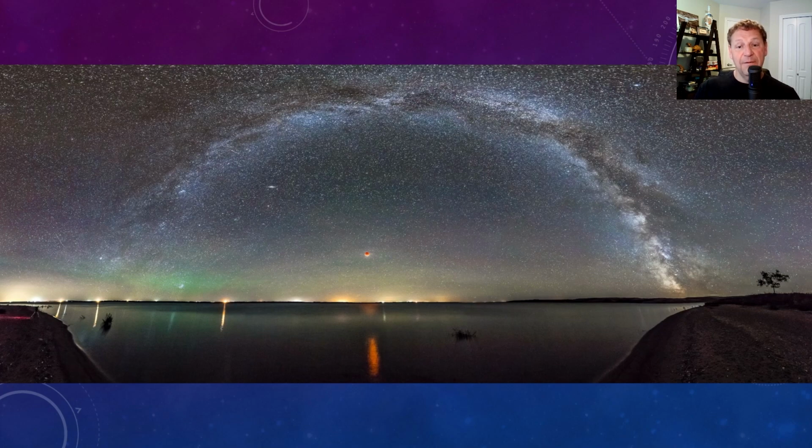This is a panoramic of the Milky Way again, but higher in the sky, and it was a total lunar eclipse, so the moon is sitting right in the middle. But we got a bit of airglow here. This is north, so is that aurora or is that sky glow?